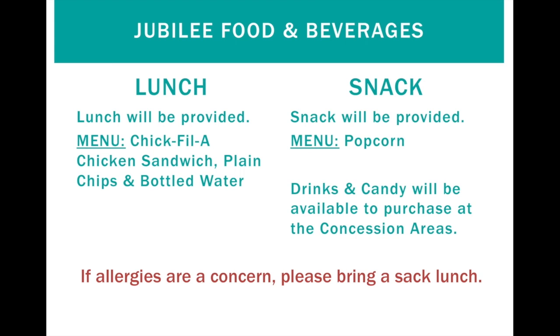Also, the snack that will be provided is popcorn. There will be drinks and candy available to purchase at the concession stand. In your Jubilee guidebook, we will have prices listed, so no worries there. You'll have all the information up front.